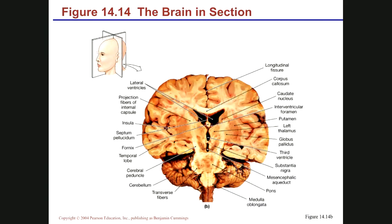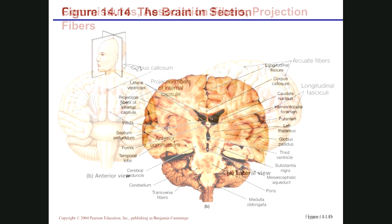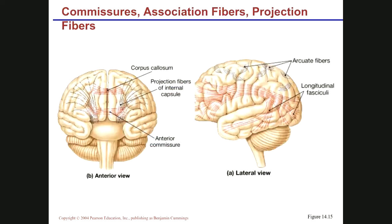You can also, in this picture, you can see the ventricles. So those black spots in the middle, those are those hollow spaces we talked about earlier. And remember, they have cerebrospinal fluid in them. And so you can see the two lateral ventricles, you can see the third ventricle, you can see the cerebral aqueduct, which is sometimes called mesencephalic aqueduct. You cannot see the fourth ventricle in this picture. So that's the white matter.